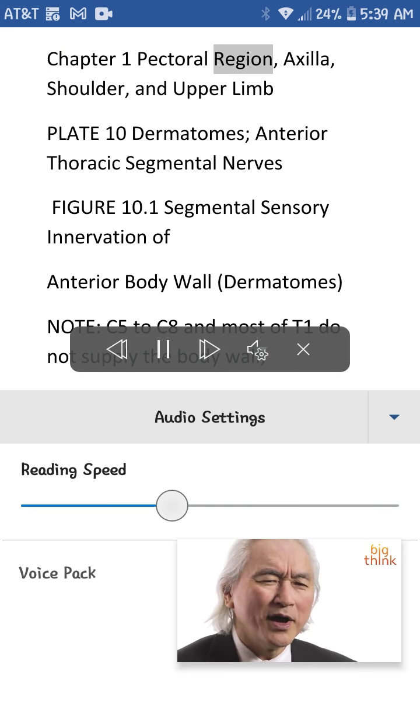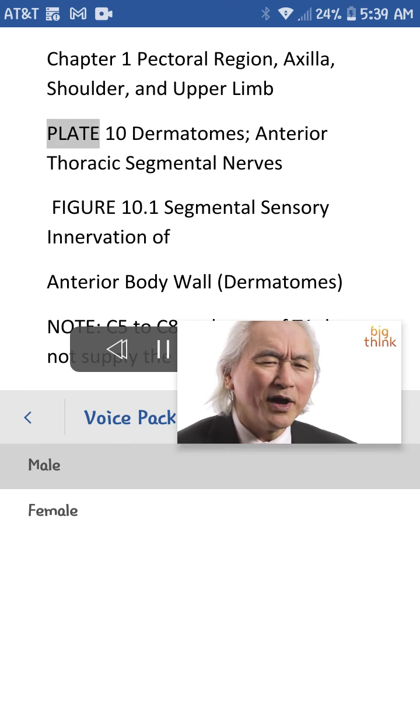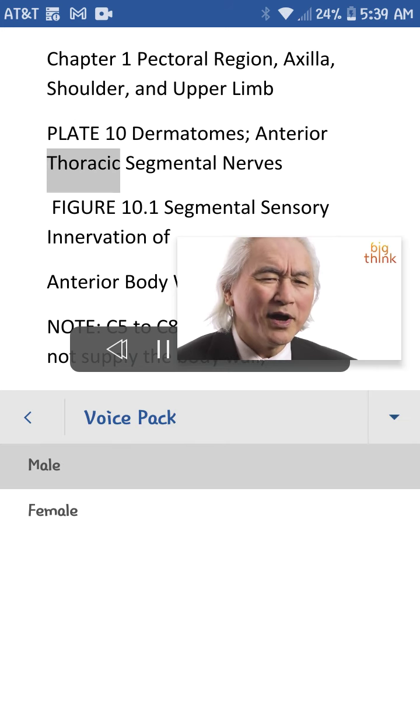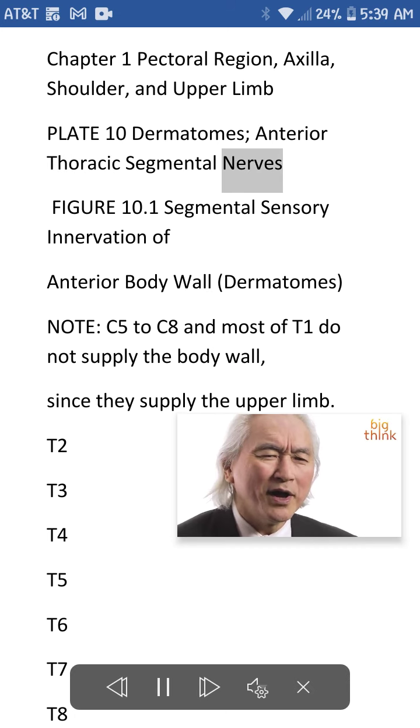Chapter 1, pectoral region, axilla, shoulder, and upper limb. Plate 10, dermatomes, anterior thoracic segmental nerves. Figure 10.1, segmental sensory innervation.